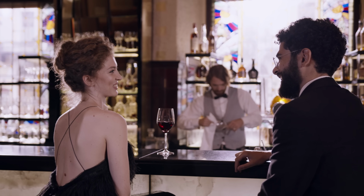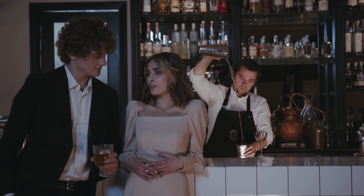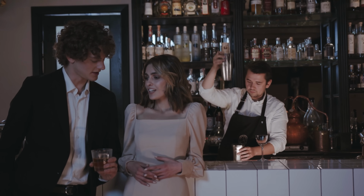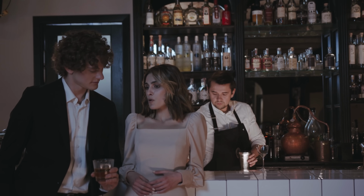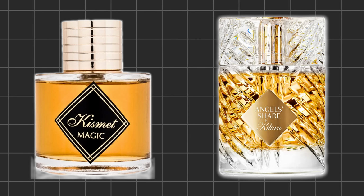This next part of the collection is going to be your date night fragrances, and I think that this is a very important thing to mention. These fragrances are meant to seduce. They're meant to encapsulate the whole date night vibe. It's supposed to draw someone in close to you to make the date night successful. And that is when I say use something like this. Kismet Magic. This is a clone of Kilian's Angel Share, and honestly, it's pretty dang close.